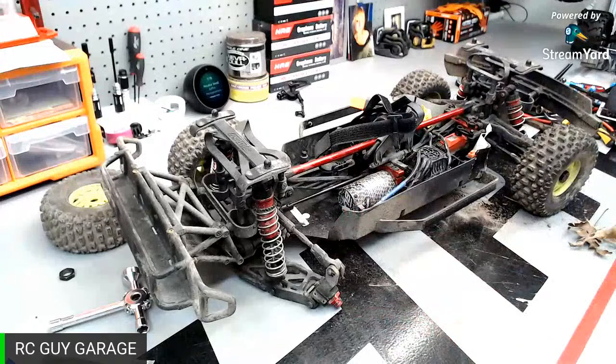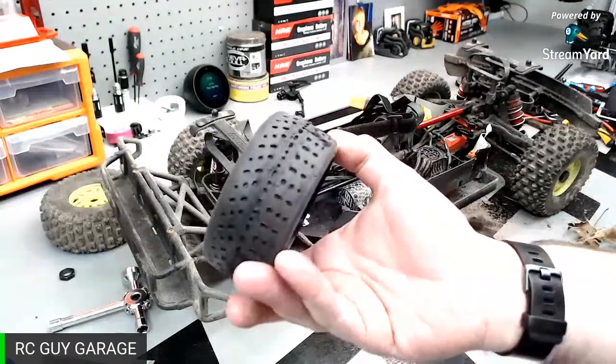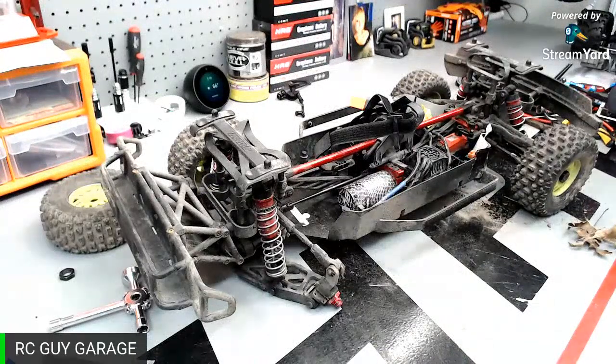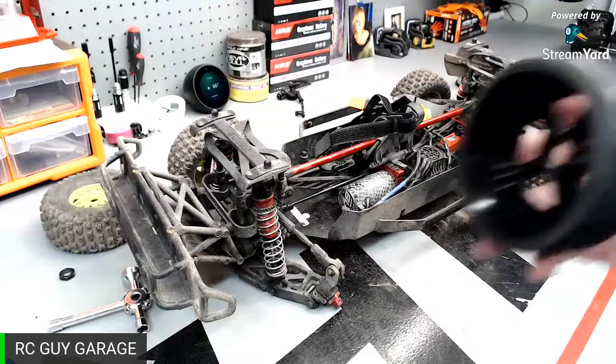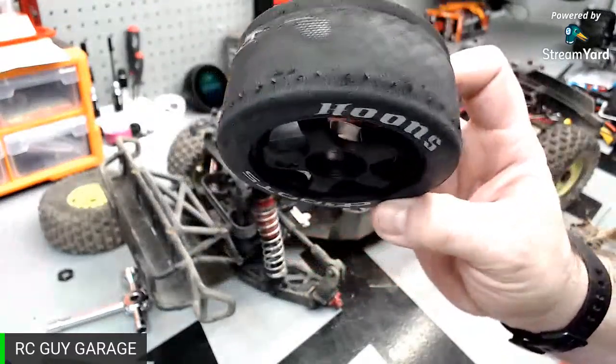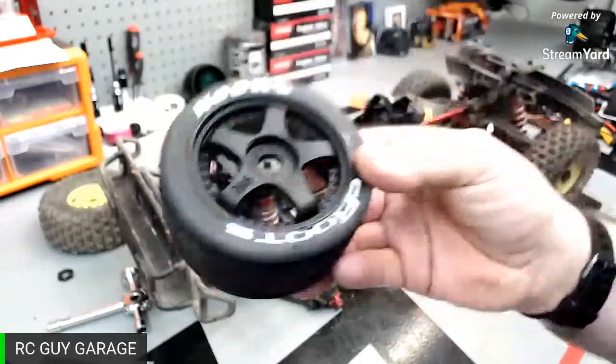I did run this thing and did a massive burnout with those hoons, which are absolutely destroyed now. I don't even know where they are. But we had those nice hoon DB boots, these things. Yeah, here we go. So here's kind of what they're supposed to look like. These were the fronts, so these didn't get ripped as bad. Where's the aftermath from the burnout? When we ripped these and did a nasty burnout with these tires. That's why I bought them.